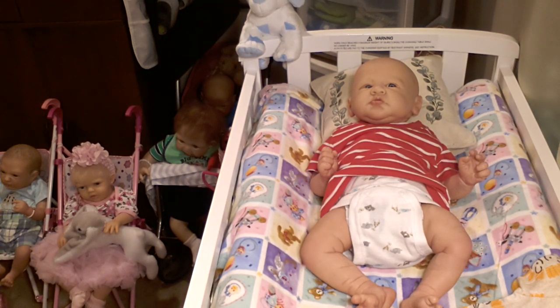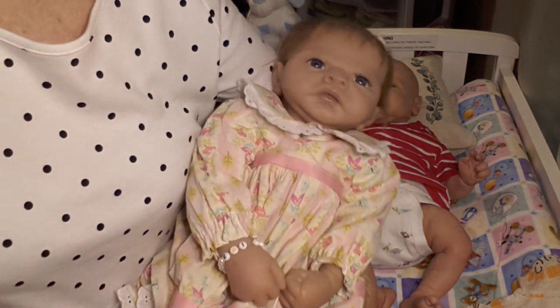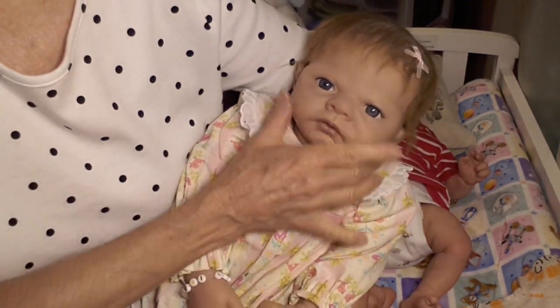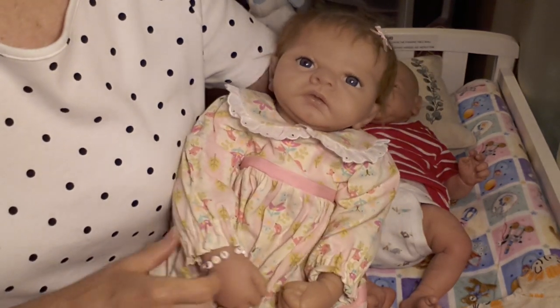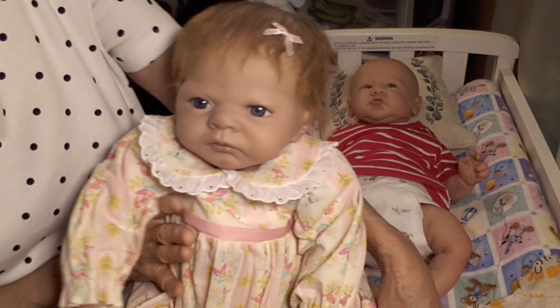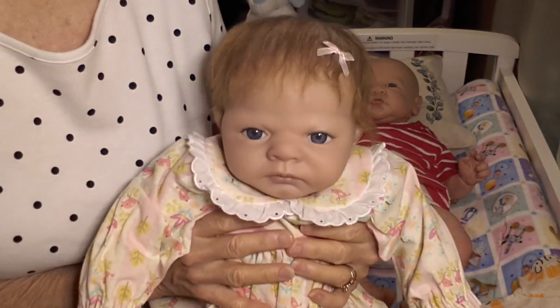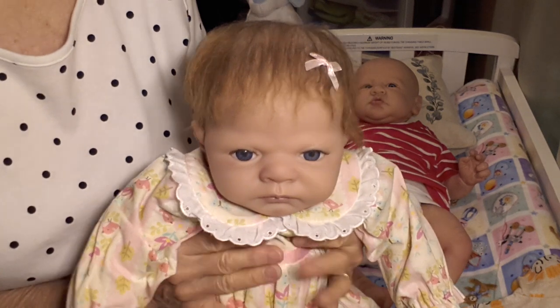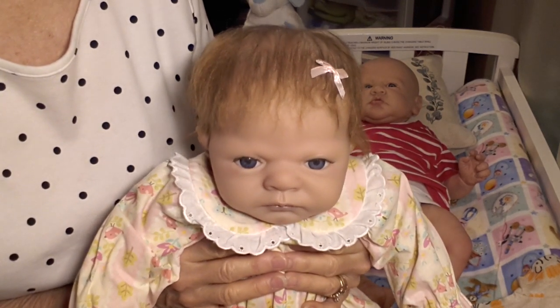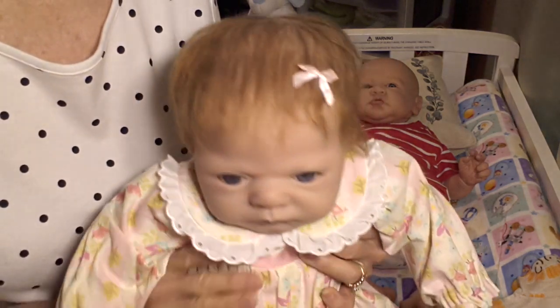She's in my nursery still. She's my very, very first Ashton Drake doll. And this is the Emily Celebration of Life doll. I made this dress for her. She didn't come in this dress. But what happened was, gosh, this was years and years ago, probably around the year 2000, something like that.